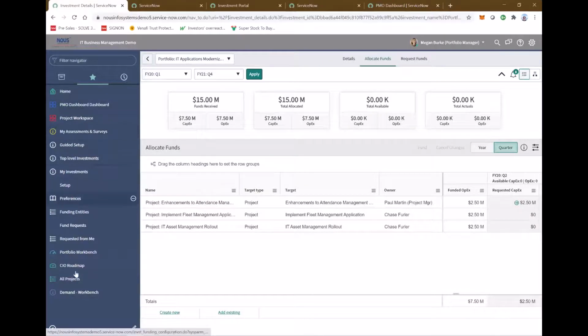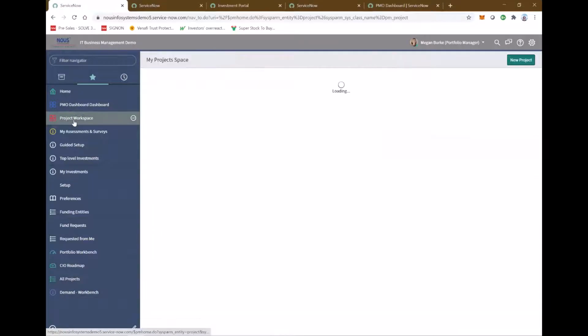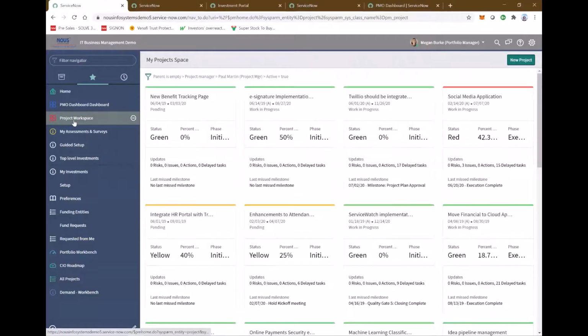You have the standard things which are anyways available, where you can look at your project workspace. You can look at your individual projects, how many of those are green, yellow, or red. You can click on them and you can look at the Gantt chart. So those are the standard things which ServiceNow anyways makes available.